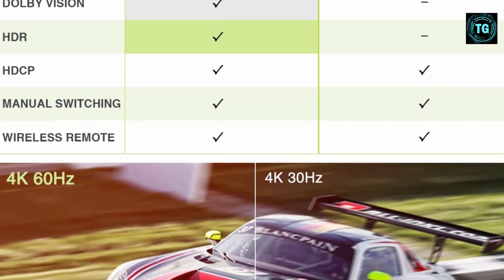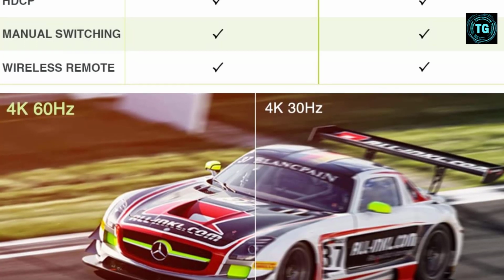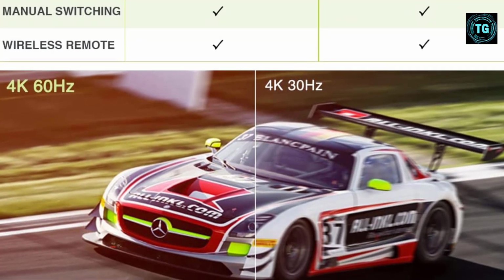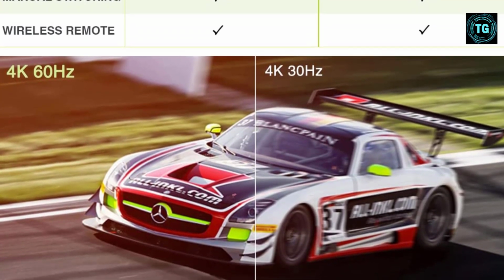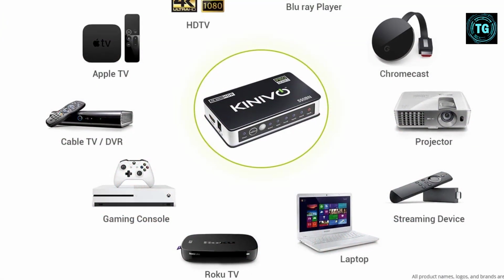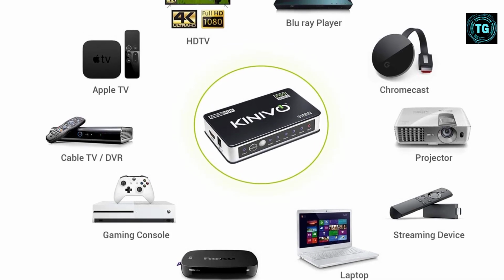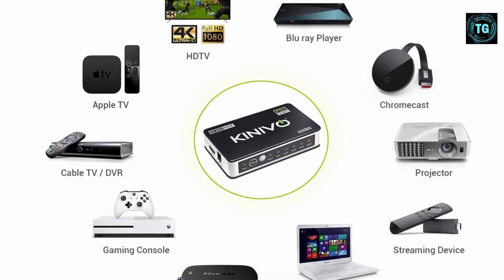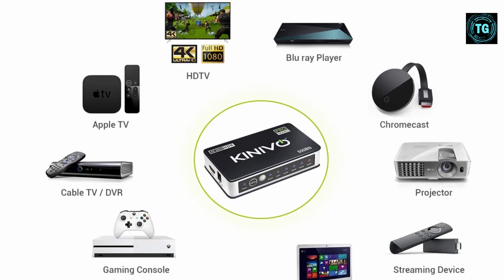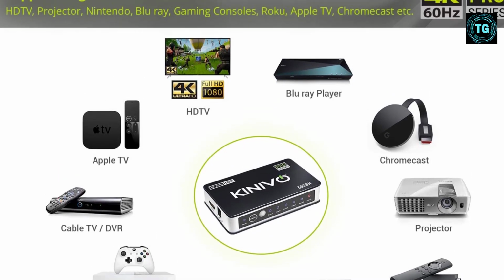Since all of the ports are lined up along one side, it's hard to organize the cables in a pleasing manner. That said, it's simple and pleasant to use, and it's competitively priced. While the Kinevo 550 billion is slightly unattractive, it's packed with features. It can display 4K at 60 Hz, comes with automatic switching, and supports Dolby Digital encoding. It even has a 2-year warranty.